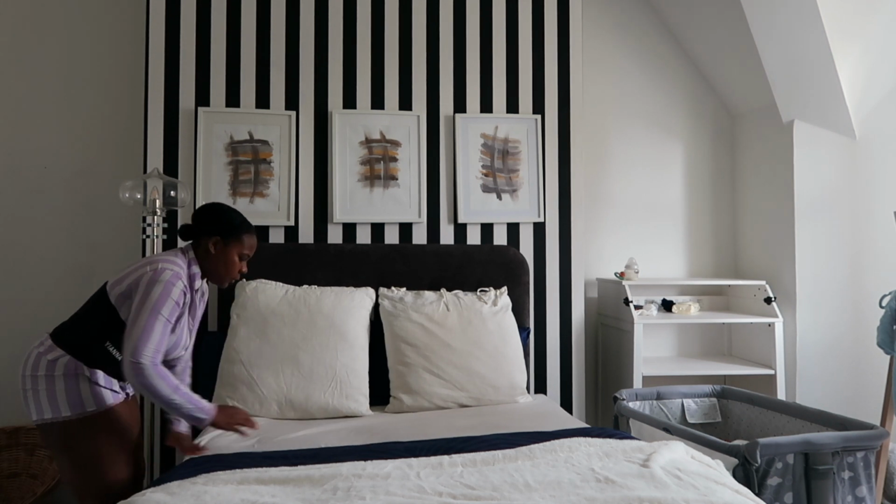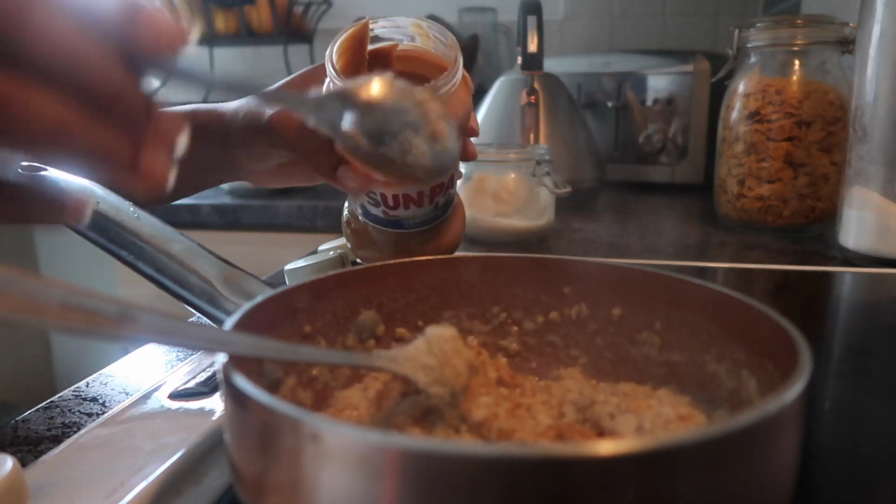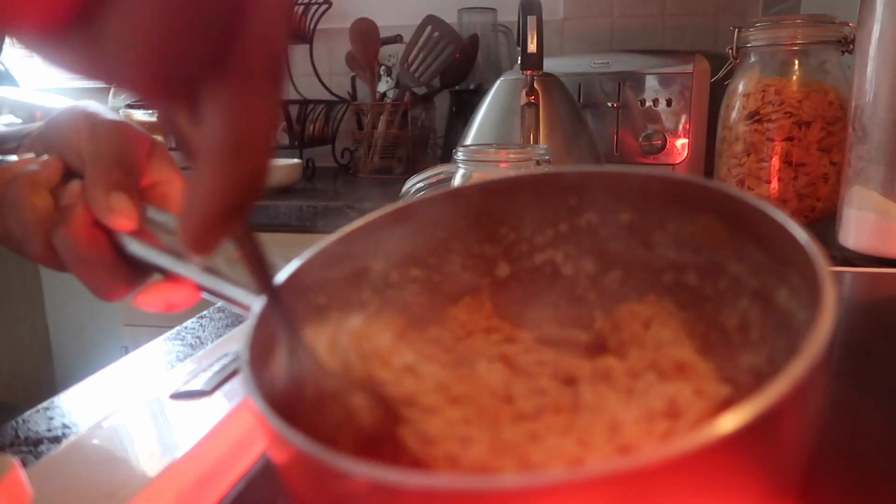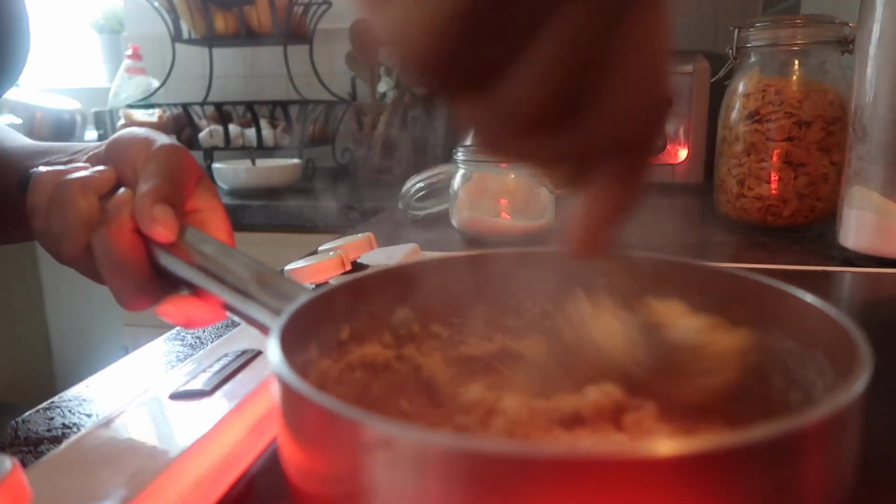Next thing which I do, I just prepare my breakfast, and I tend to have oat porridge, and I find that it helps with my milk supply.